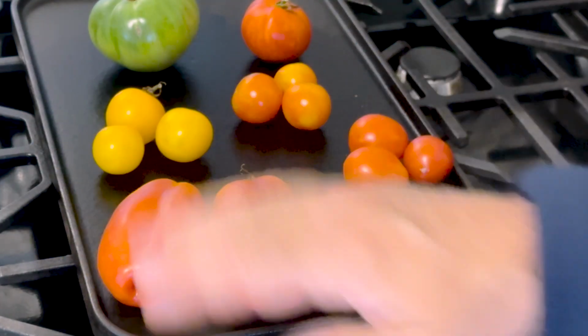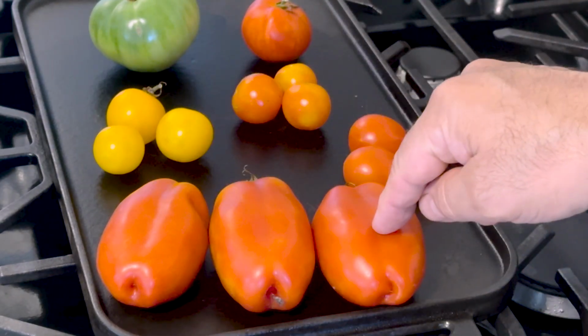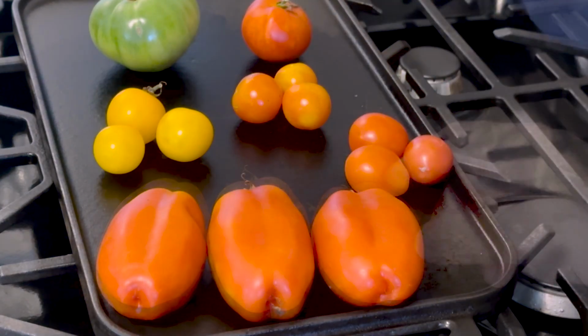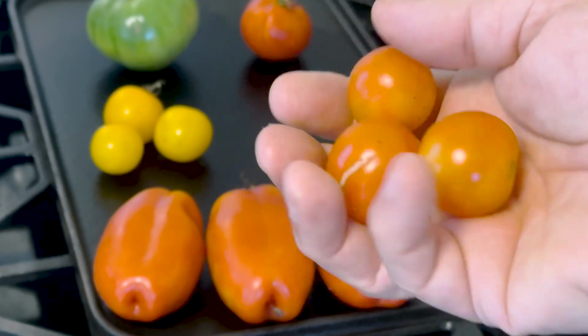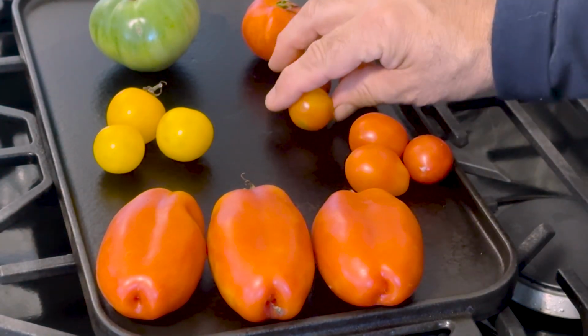And actually I just put 3 of each of some of these on here. I have enough of these harvested right now. Tomorrow's Sunday to make a beautiful pot of marinara. Sun Gold, or as one of my neighbors labeled these, sugar bombs. One of the sweetest, most beautiful cherry tomatoes on the planet.